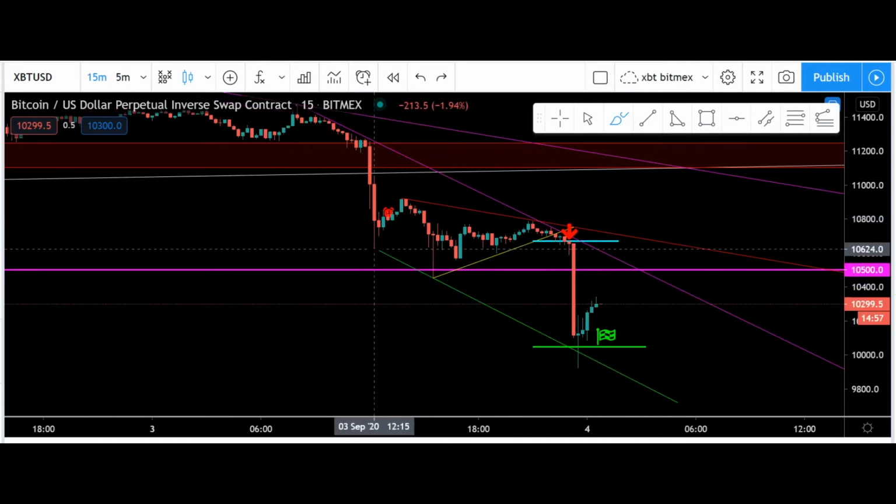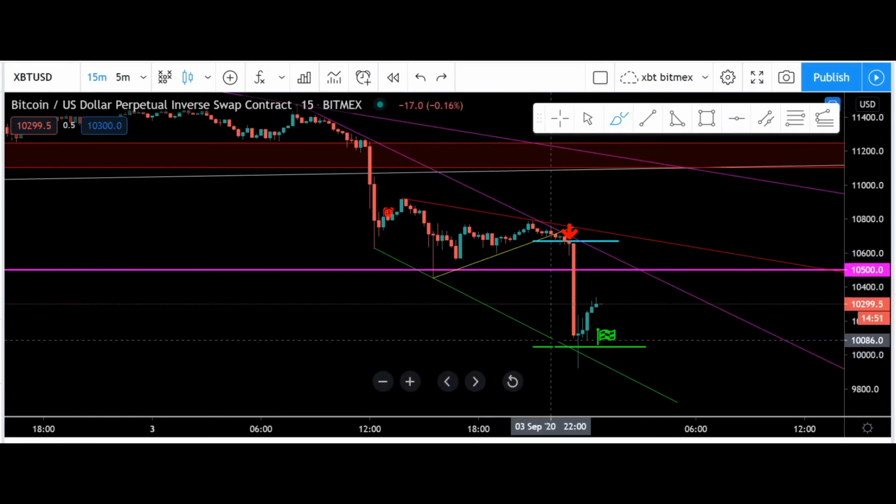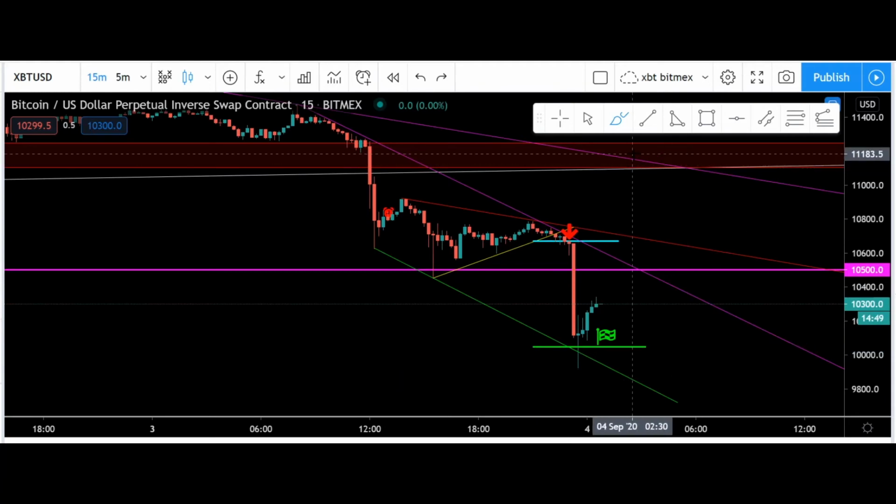So you can see here I mapped out this green trend line down connecting these 2 wicks, so I figured that we were going to dump down to somewhere in this area. So it was pretty ridiculous. I didn't expect this to play out near this fast.